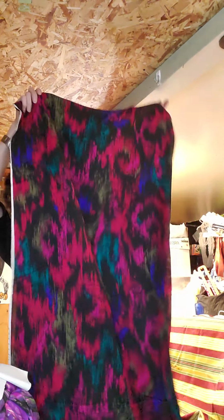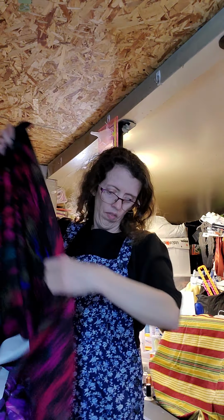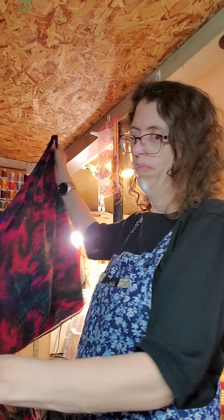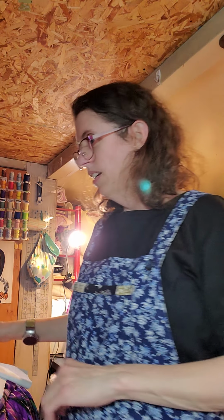So this is a beautiful piece of fabric. So there's at least 4 yards here. And it was marked for $2.99. So that's less than $1 a yard. And I love how abstract it is. It is just beautiful. And I know not to say that I'm not going to buy fabric because I cannot not buy fabric.